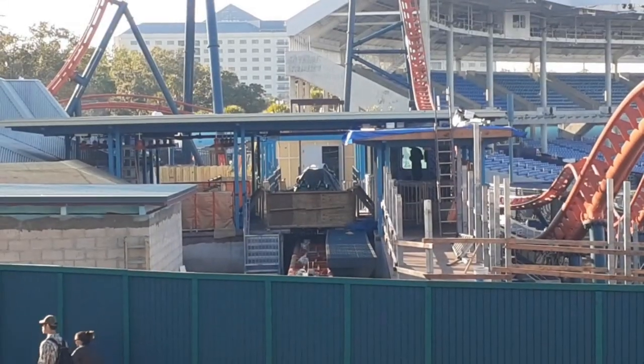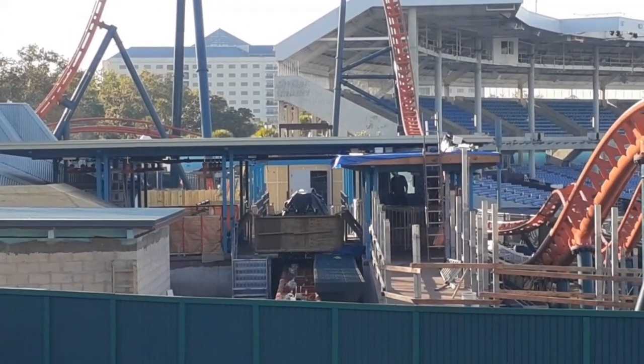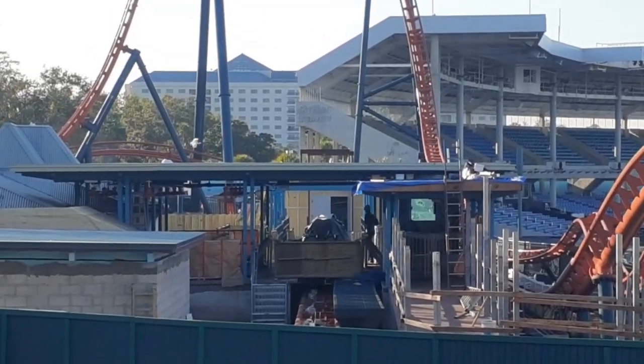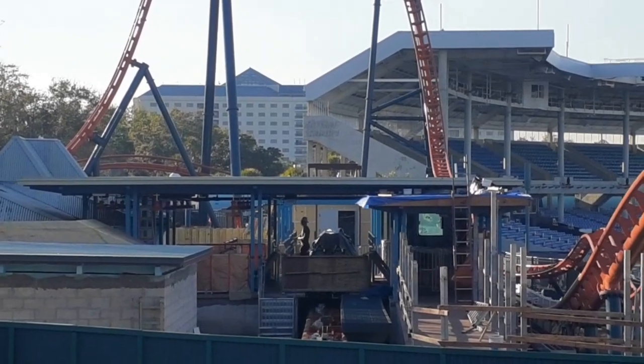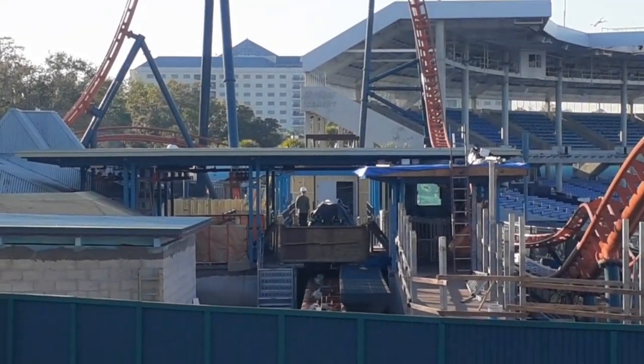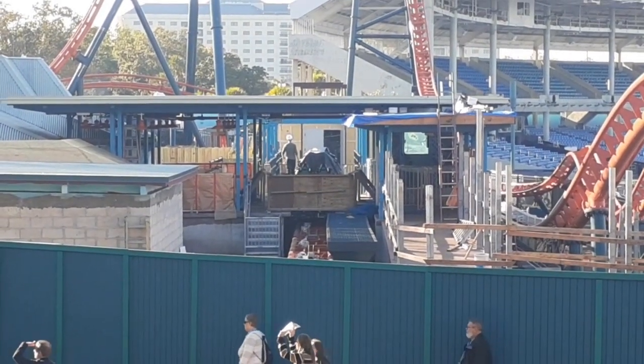You guys can see right there the headrest for that train actually sitting right there in the station. They still have it covered up, but we are ever closer to getting this thing open.